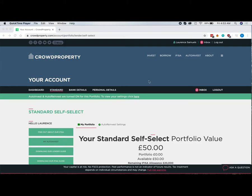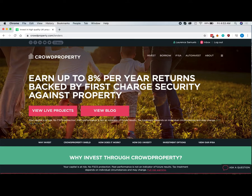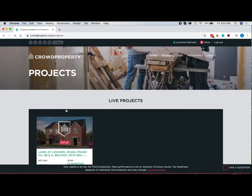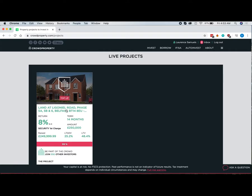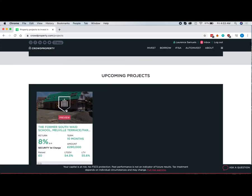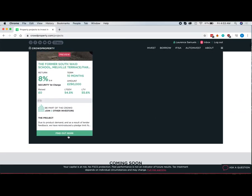So I decided to try to look at one of the live loans that's going to be going up on Crowdproperty, just so I could see how long it took for this loan to get filled. So let's go ahead and take a look at what this loan is. And you can do that by clicking on View Live Projects.